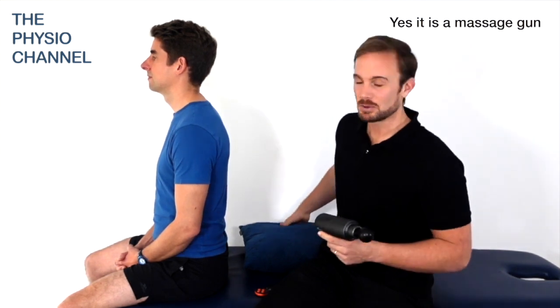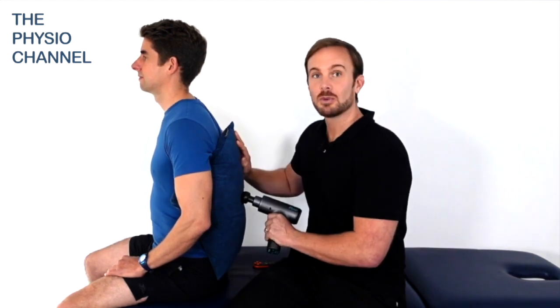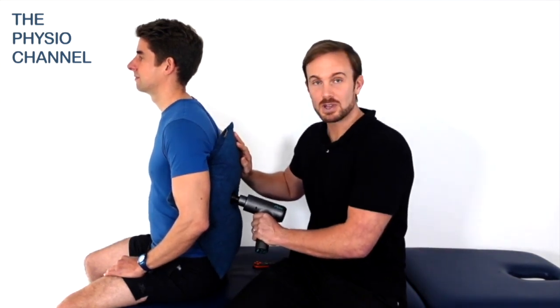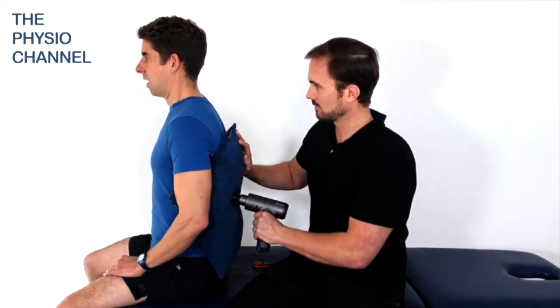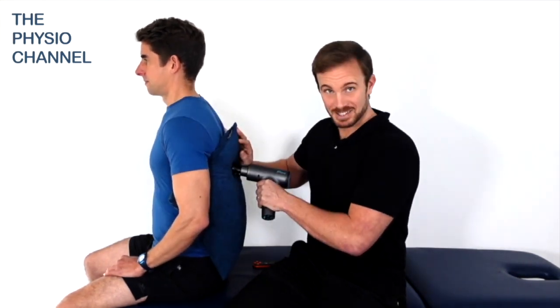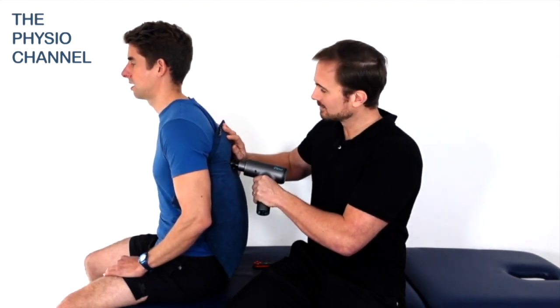We've also been experimenting with a percussion gun to see if this can be used for respiratory percussion, and this is what we found. On a low speed and with sufficient dampening, it's possible to comfortably use a percussion gun for respiratory percussion. And what we did was combine it with deep breathing and some huff coughing as well. Changing the position of the percussion gun to target different areas of the lung.